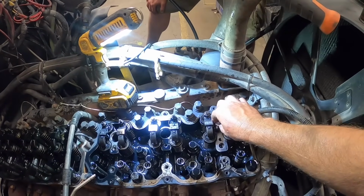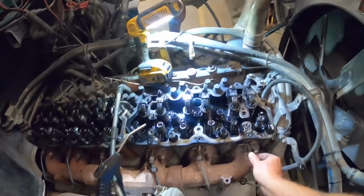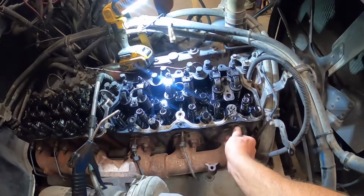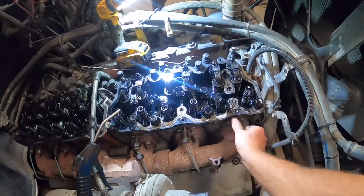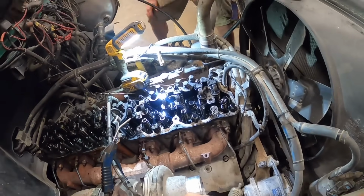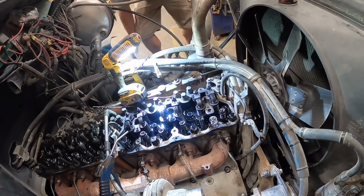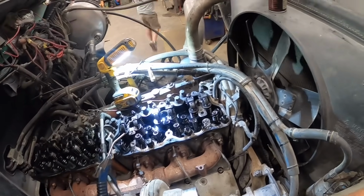All right, so I'll give you that back. And then before we put the fuel line in, we can get it started, but before we tighten it down, we want to torque that injector down with a cap. So it's a pretty simple little process, right? Yeah. All right. Let's rinse, wash, repeat.